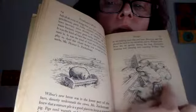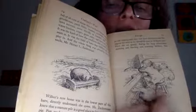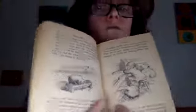My friend Mrs. Bloss has sheep at her farm. She doesn't have any geese, but I think she has ducks, and she has lots of chickens.